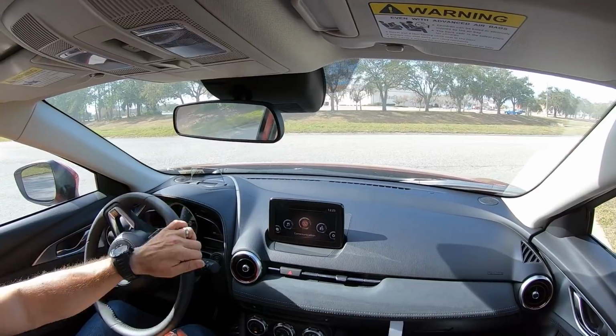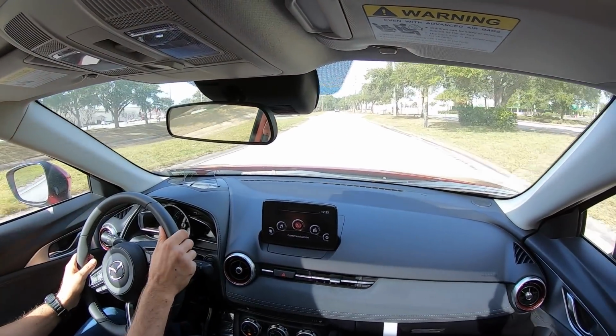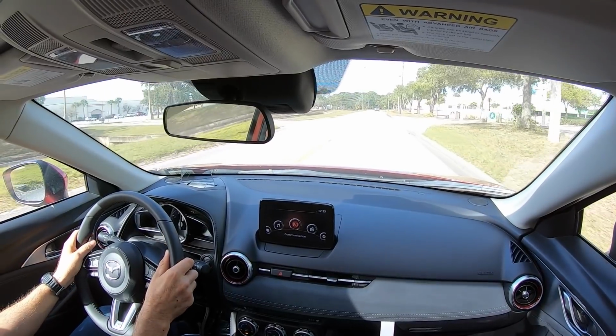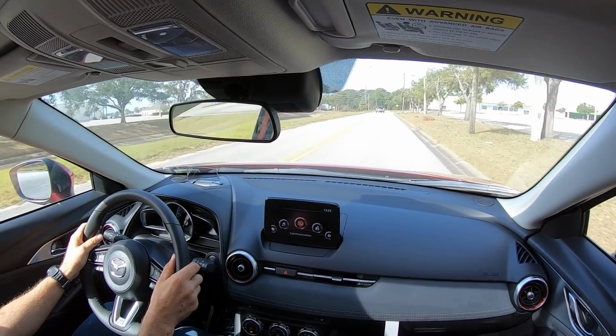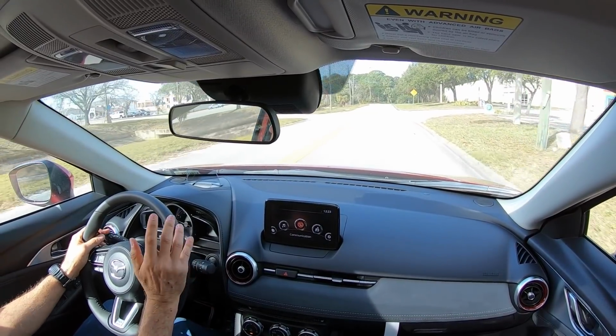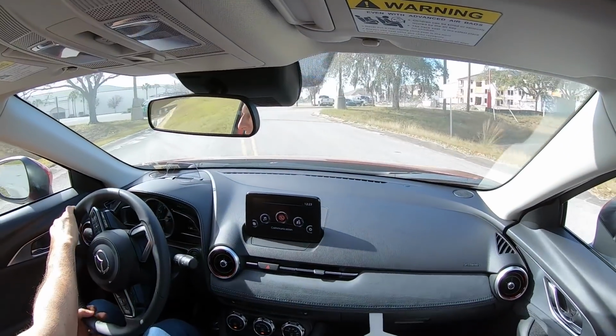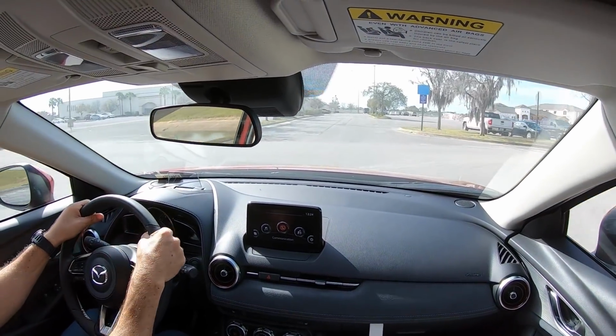But let's do another acceleration test here. Front wheel drive on throttle, on the brakes, good feedback. I'm telling you, the feedback to the wheel is really where these Mazdas come into play very, very nicely.